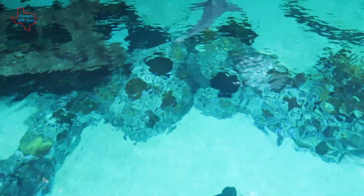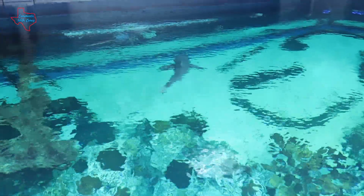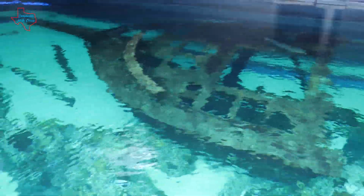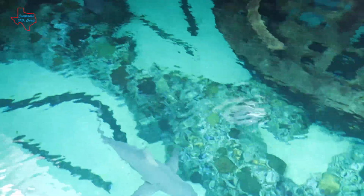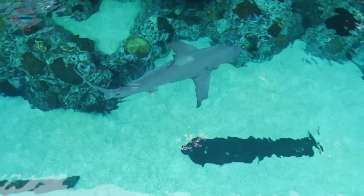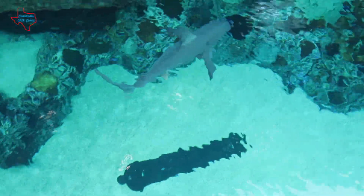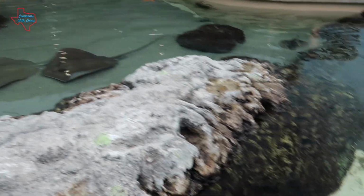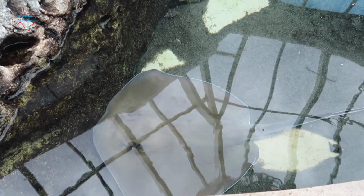I hope you can see it, but there's a shark swimming there. I don't see nothing. Oh, there's another shark right there. Stingrays. Just use two fingers, but right on their back. Okay, thank you, ma'am.